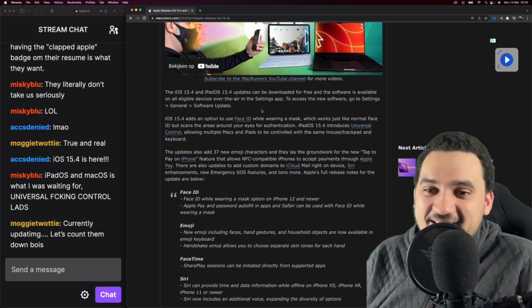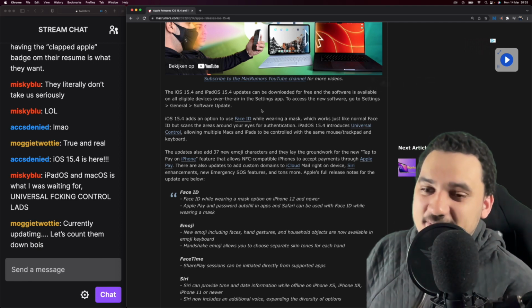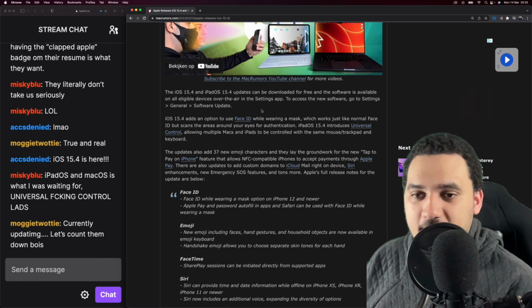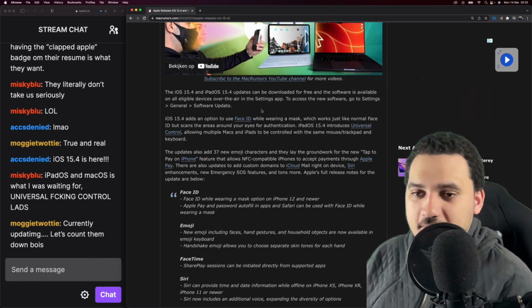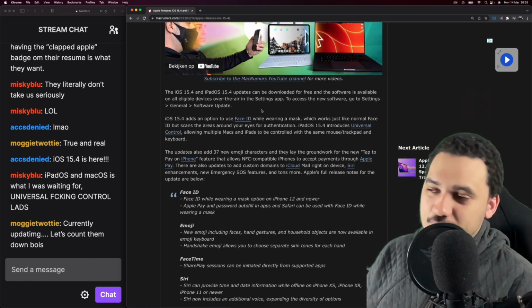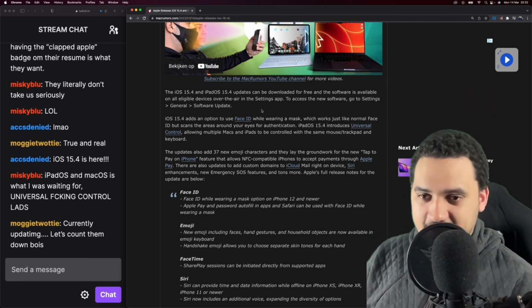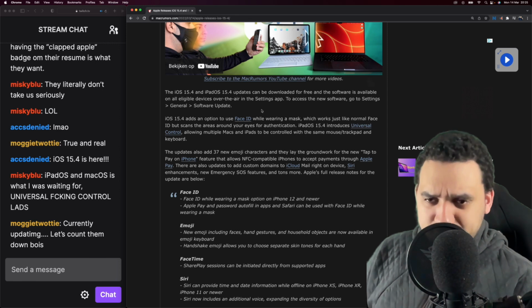It's finally here. Yeah, iOS 15.4 is here. It's amazing. iPadOS and macOS is what I was waiting for. Universal control, lads. We're going to get into that in a little bit, but absolutely insane. No denying.